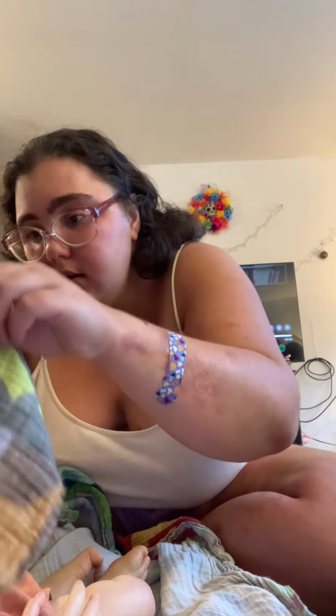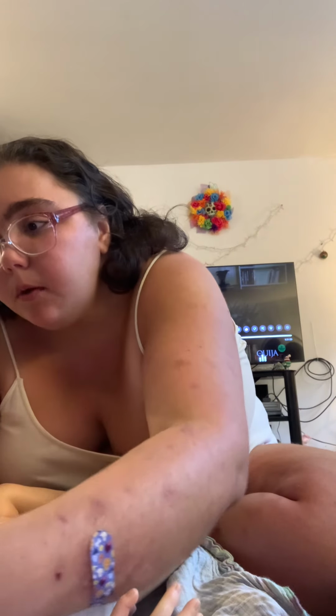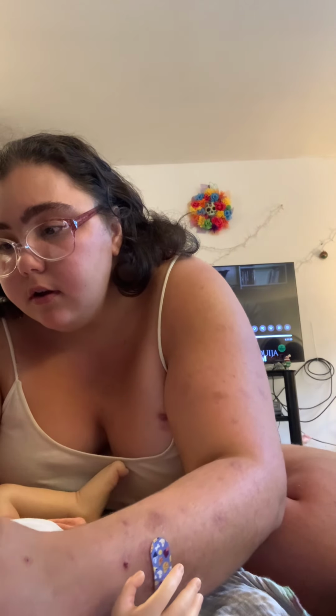Oh, she has a passy with her. I didn't see that. She has a passy. Oh, she's wearing this little outfit, which I'm going to change her out of in a minute. Aww. Oh my god, she's adorable. She has this little passy with her that will fit right into her mouth. Maybe. Yep, fits right in her mouth.